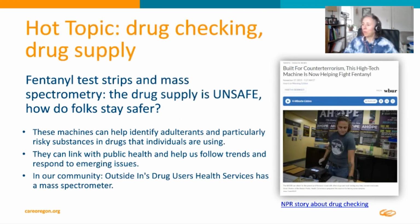All right, I wanted to just introduce a couple of hot topics. So drug checking. That's a harm reduction technique where folks can bring their drugs to a place that has a mass spectrometer, and where, in an unsafe drug supply, folks can really understand what they're about to use. This is an NPR story. I embedded a link in this slide that you can listen to from Boston. Boston is doing a lot of really cutting edge, amazing stuff to meet the needs of folks that are using drugs. They're well funded, well studied, and we're following a lot of trends out of Boston.